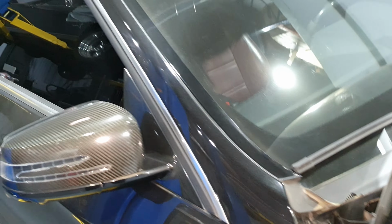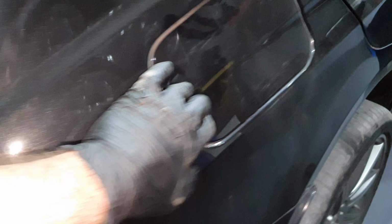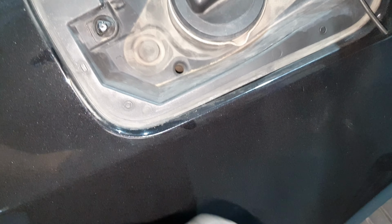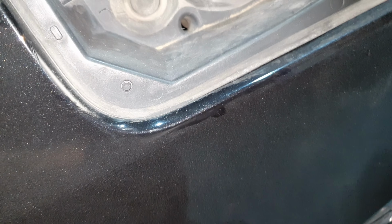Okay, let's see back also the auxiliary battery. Oh boy. Yeah, it has a cover, obviously. It's a battery, okay. All right, let's lift it up.